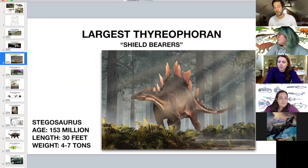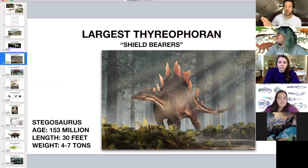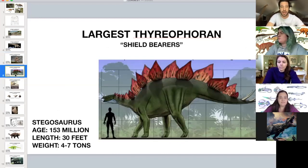As time went on through the Mesozoic, it seems, generally speaking, dinosaurs got larger and larger. So we see some of the larger ones later on in the Jurassic, definitely in the Cretaceous. But Stegosaurus was pretty large for 153 million years ago, right? Up to 30 feet long, I'm putting the maximum that we think, up to 30 feet long, 4 to 7 tons. This is how big it is compared to a person.